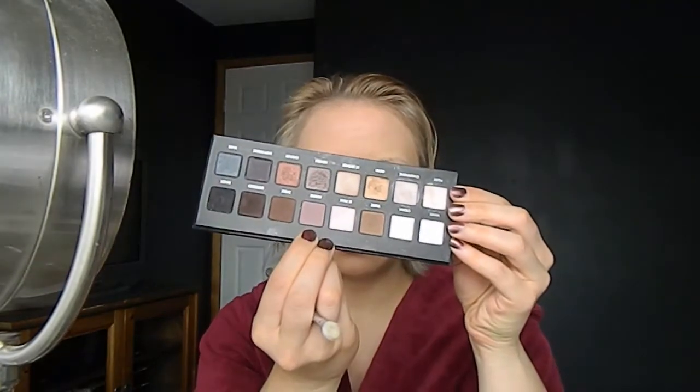Then I'm going to go in with the color Mauve right next door to it, and I'm just going to use a blending brush. This is just one from Sigma. And I'm going to put that in my crease. I always start out with the brush turned horizontally to get it into the crease, and then I turn it vertically to buff it up and out.